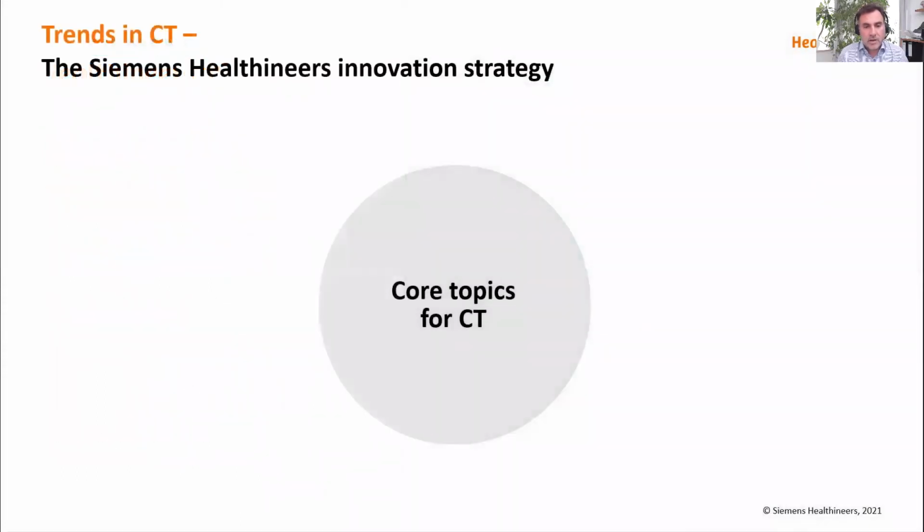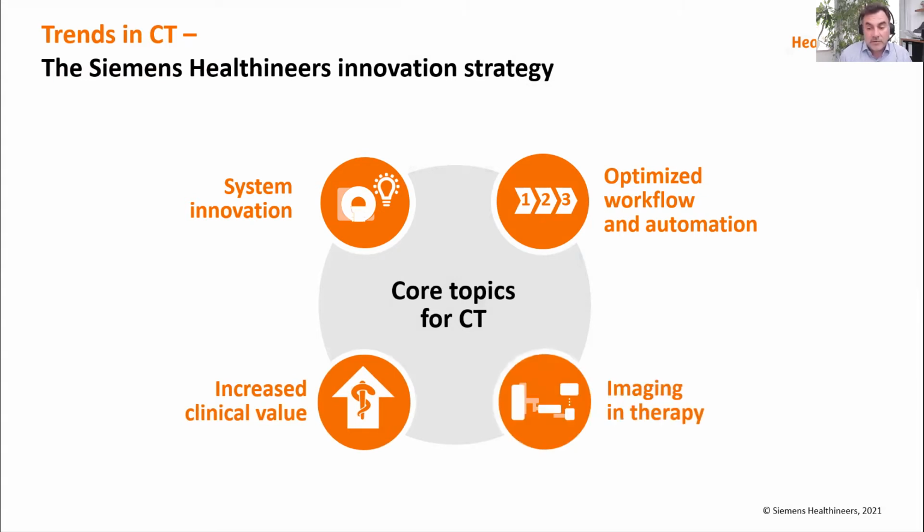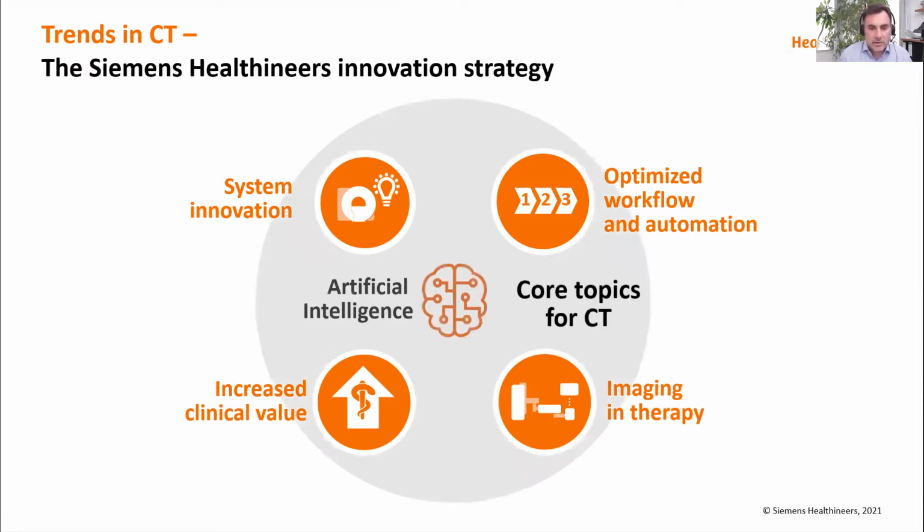So the core topics for CT have been and will be, from our perspective, system innovation, creating the best possible images and data for further processing. Second, optimized workflow and automation. Third, increase the clinical value of CT in general, and a big focus on imaging in therapy, and all this powered by artificial intelligence in areas where it makes sense.